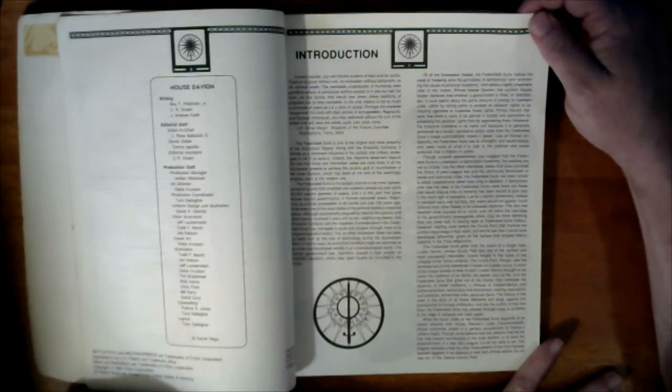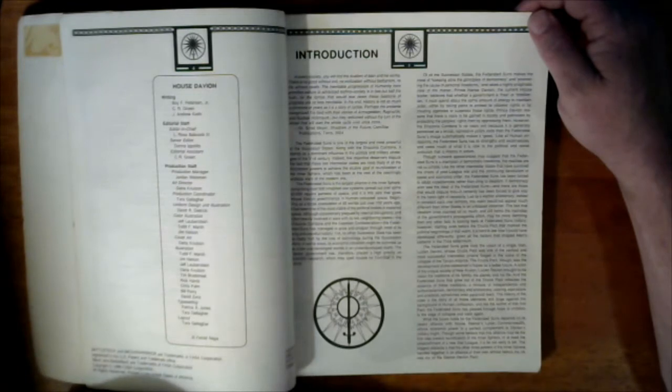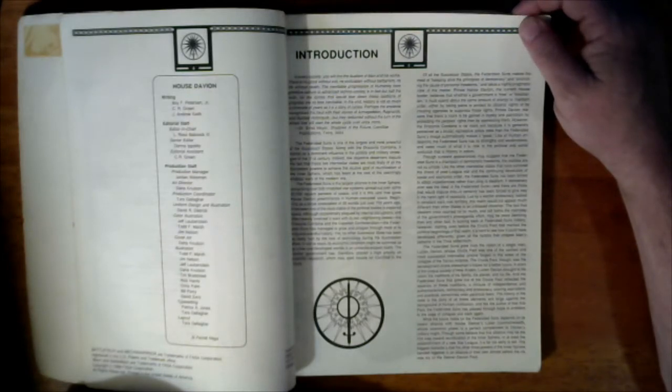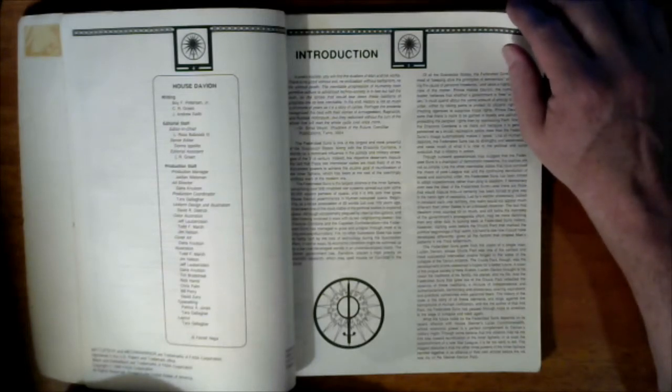Prince Hanse Davion, the current House leader, believes that whether government is free or totalitarian, it must spend about the same amount of energy to maintain order, either by taking pains to protect its citizens' rights or by creating agencies to suppress those rights. Prince Davion reasons that there is more to be gained in loyalty and patriotism by protecting the people's rights than by opposing or oppressing them.